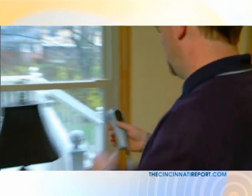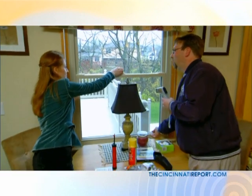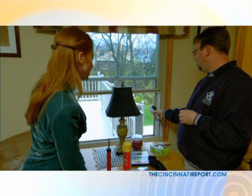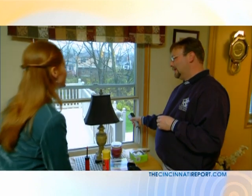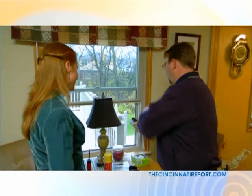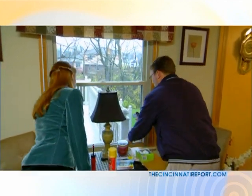Right. So if we were to test your window now, with the outside air temperature being about 51 degrees, it's 50, 51, 52 degrees. That's about what your window would test right now. So it's like an efficient, no-help window at all, basically. You can imagine now a 20-degree difference, how much energy that's going to save.